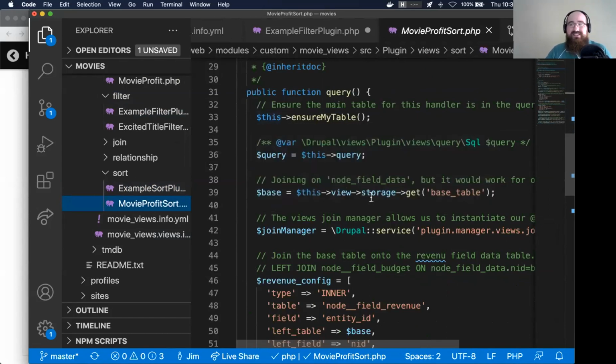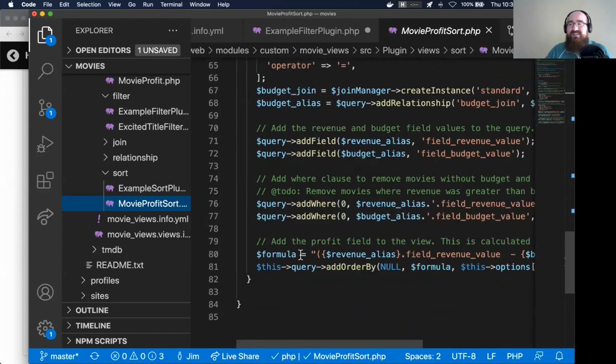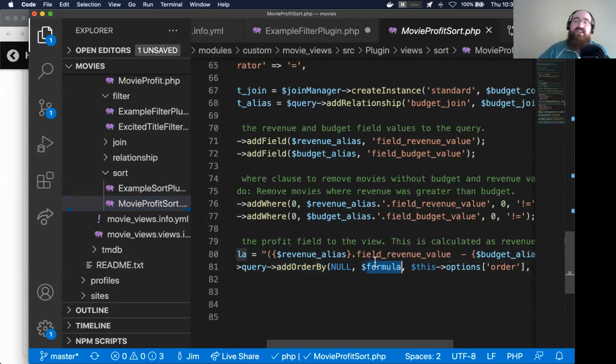I did want to show an example of a different type of join. So if you're interested, I have that in here, just doing the join on the revenue and the budget to calculate profit. In my query, just like before, I'm calculating profit as a field called, well, in this case, formula, but I've added an order by the formula. So this is the exact same thing we looked at before.